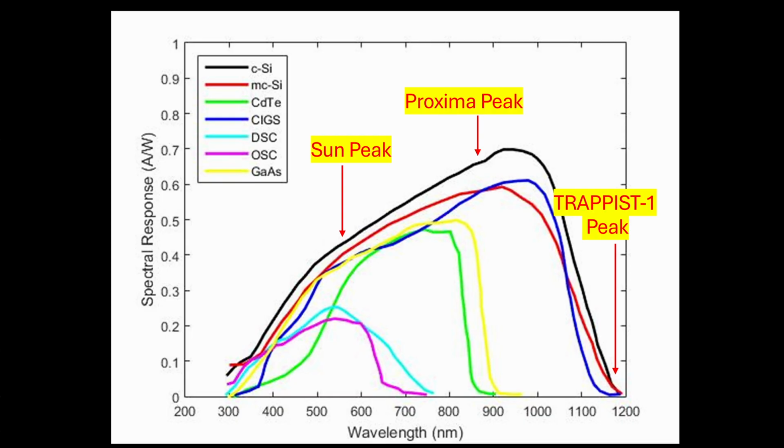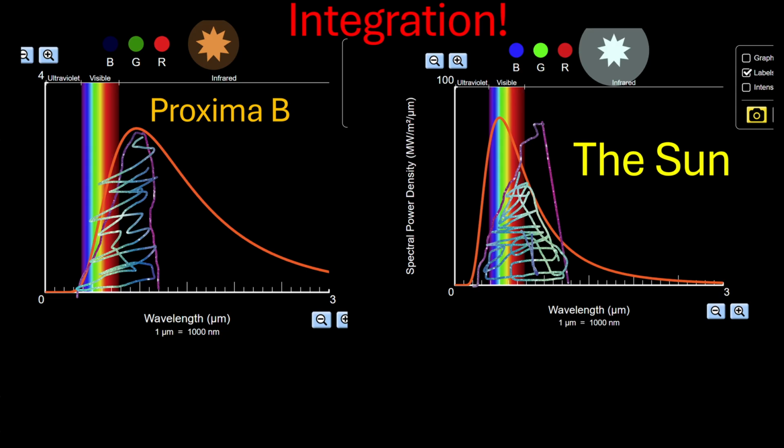So when you look at the efficiency of silicon solar panels and even other materials, it basically becomes highly inefficient and does not produce any power above 1100 nanometers. Okay, and this is when the midwave infrared basically starts. And you can see that while the radiation from Proxima Centauri peaks at around 850 or 900 nanometers, what we have to do is actually integrate the curves and show where the overlap is, okay?